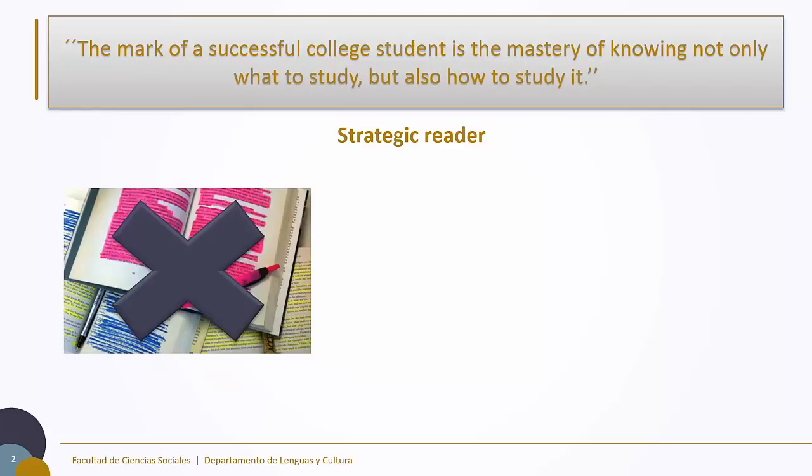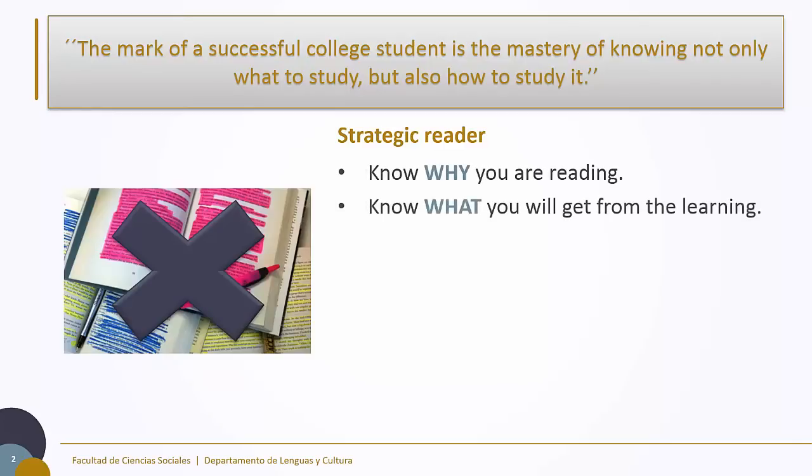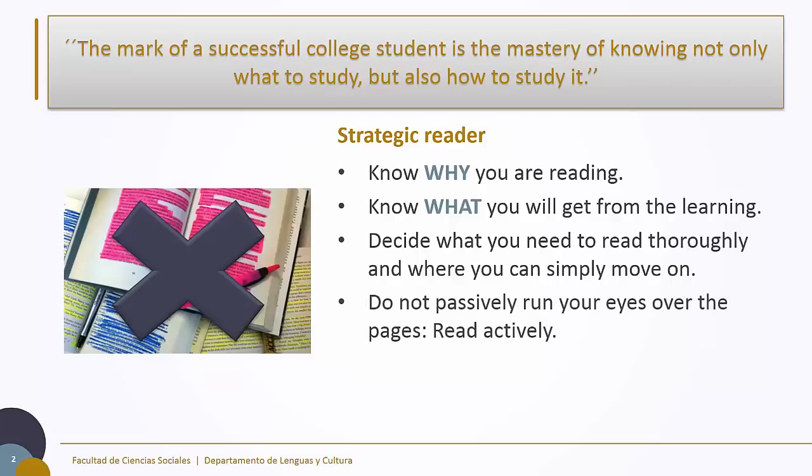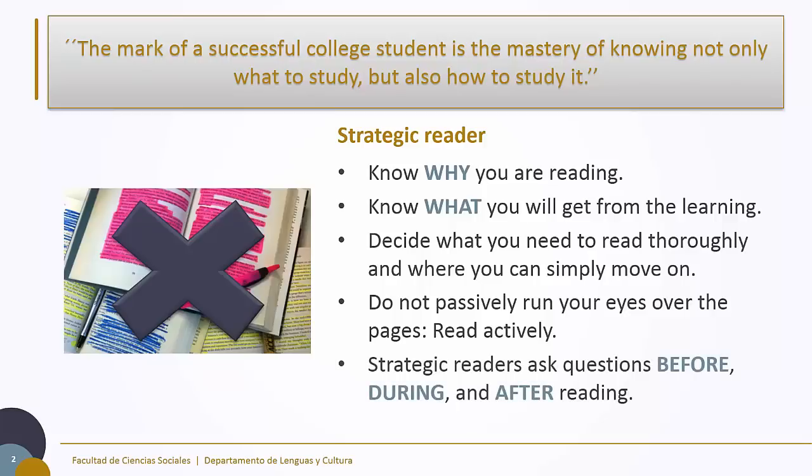1. Know why you are reading. 2. Know what you will get from the learning. 3. Decide what you need to read thoroughly and where you can simply move on. 4. Do not passively run your eyes over the pages. Instead, read actively. And last but not the least, it is important to know that what distinguishes strategic readers from non-strategic ones is asking questions before, during, and after reading.